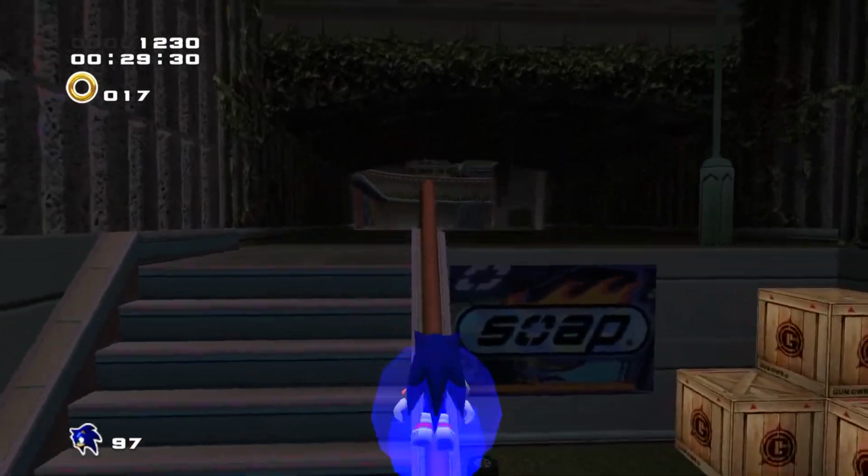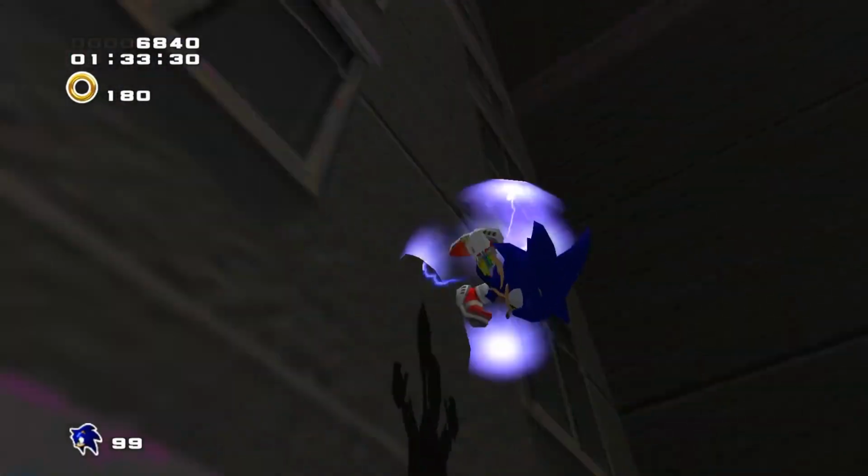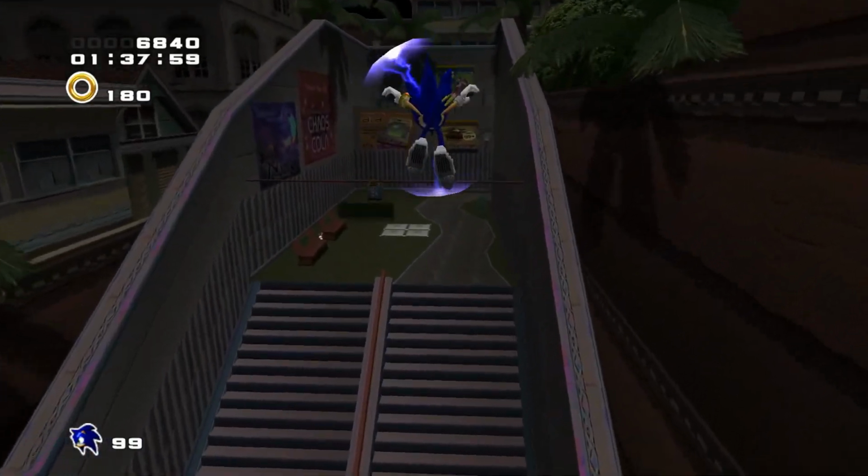And then his top speed animation. My god, it looks awful. Just look at this section of City Escape. That does not look right. Before we head on over to Sonic Heroes, I want to make a quick detour.